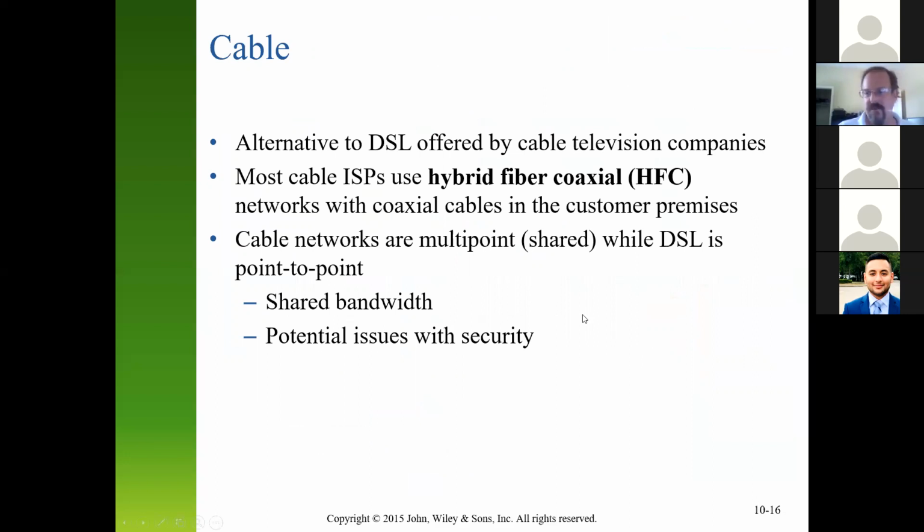DSL, Southwestern Bell, which is now called AT&T. The AT&T of today, by the way, is not the AT&T from 100 years ago. It's actually Southwestern Bell, which was based in San Antonio. Totally different company.